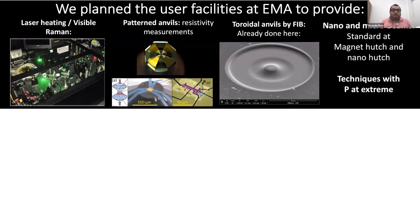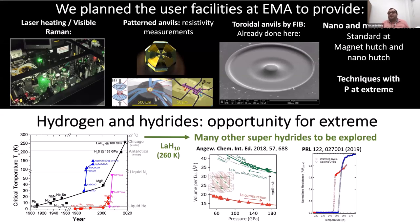So, okay, this is the experimental conditions, but why are we doing everything that I showed to you until now? I'll give you a few examples of scientific cases that we are trying to tackle. But of course, this is an open facility and we are always open for ideas and new challenges for new types of experiments. When I show here a resistivity setup with laser heating and toroidal anvils, if there is someone that works in this field, you know that the main hot topic at the moment is this new type of hydrides, these hot superconductors that are supposed to be superconductors at temperatures above room temperature.